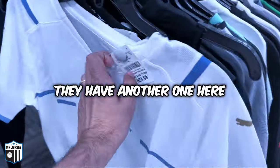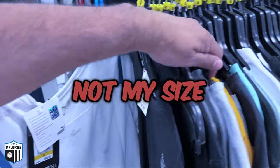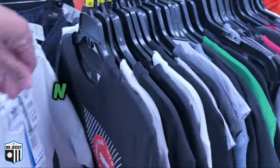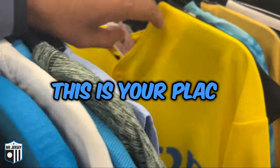They have another one here, $24.99 again, also size medium, not my size. I need to find a size large of this bad boy, now I am obsessed. If you're looking for a great football shirt hunting video, this is your place.